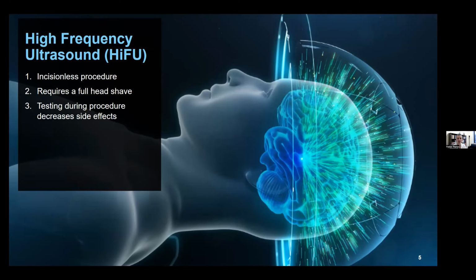The patients are awake during the procedure, so testing can be done to decrease the possible side effects and complications of the procedure itself. The procedure is repeatable. If a patient got a good result, but 3 to 6 months later the symptoms are coming back, it's something that we can do again.